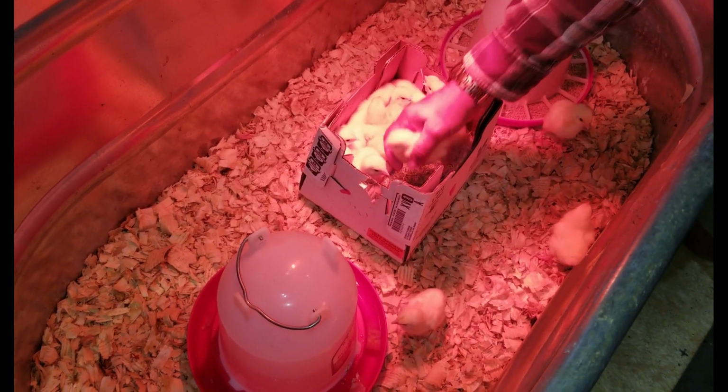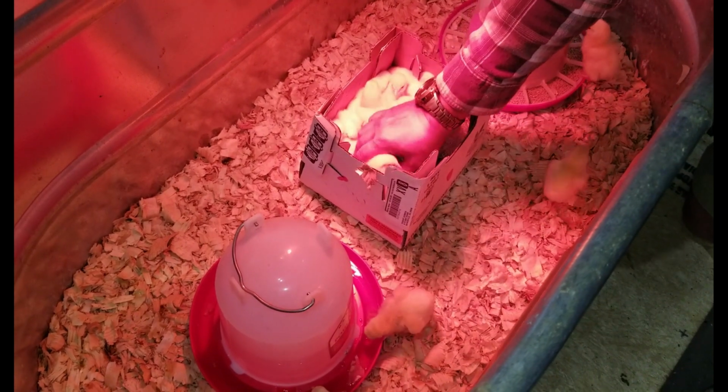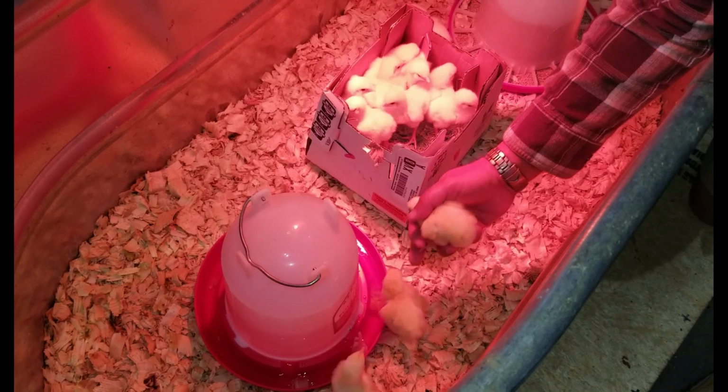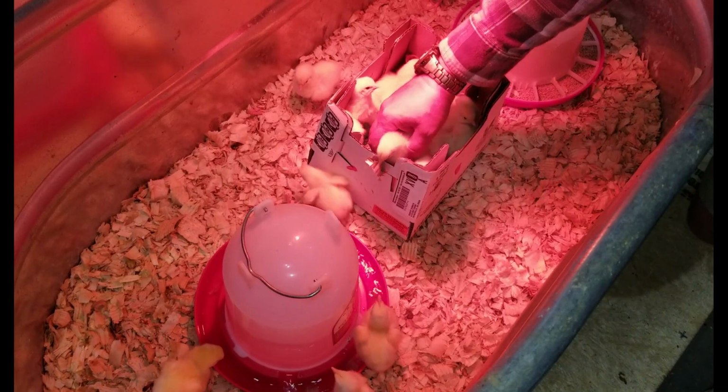I like this box because it looks like they were really kept close together, which probably kept their warmth up. Boy, oh boy, oh boy, okay. Just gotta show you where the water is.